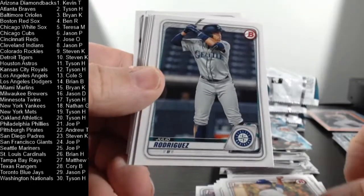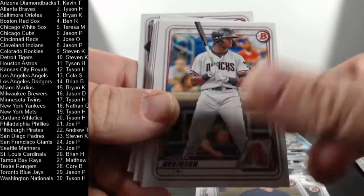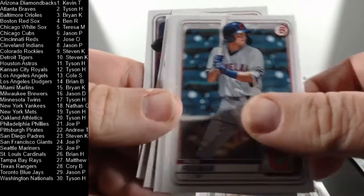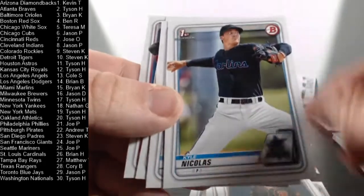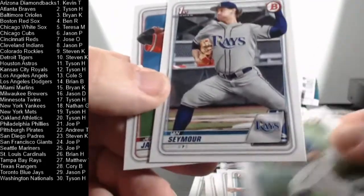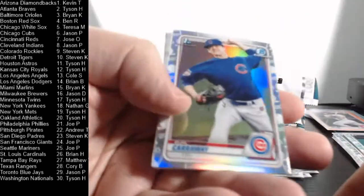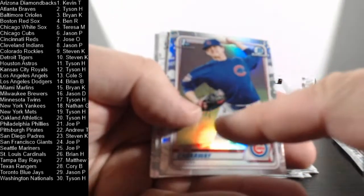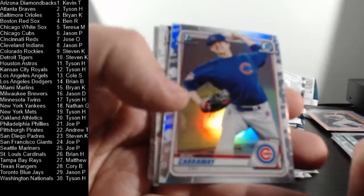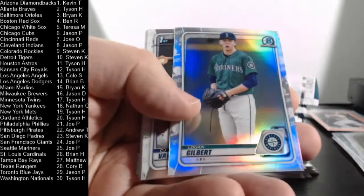Right, Palmer is Julio Rodriguez, Sam Weatherly, Christian Robinson, Tyler Freeman, Quinn Priester, Helio Ramos, Kyle Nicholas, JJ Goss, Ian Seymour, and Jeremiah Jackson. That's the paper. And our refractor is Burl Caraway for the Cubs and Logan Gilbert for the Mariners.